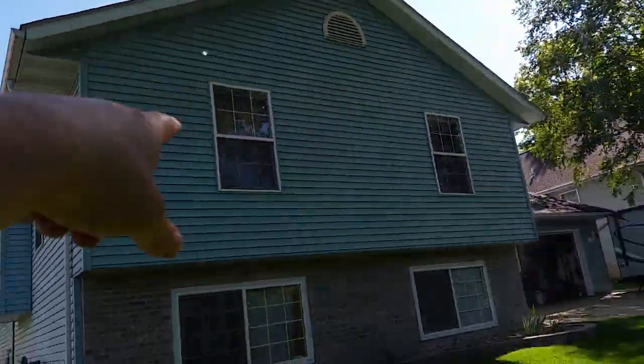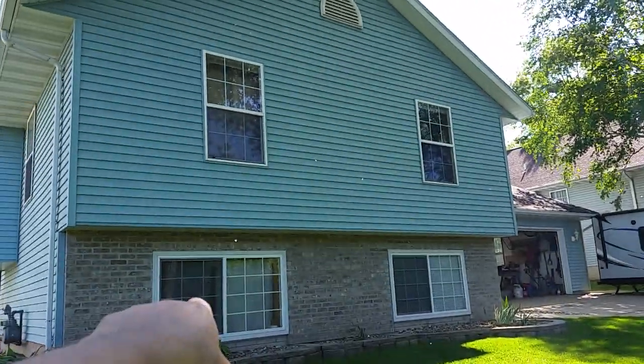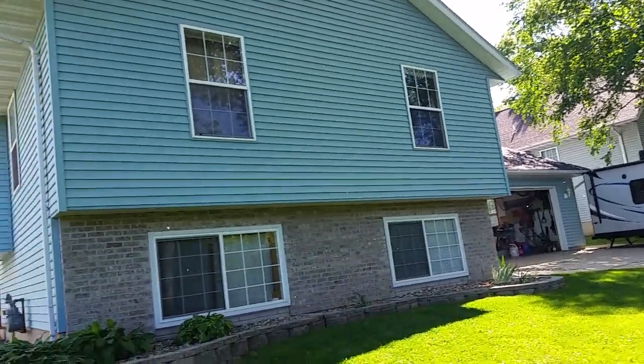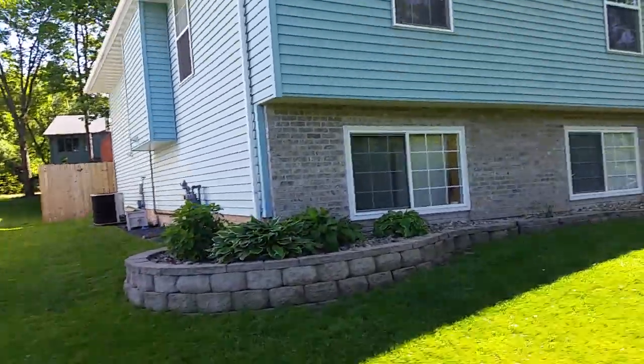There's an attic vent up there, and then you've got master bedroom, and then I call that the office. A bedroom here, bedroom there, but basically those are the 4 bedrooms. It's a 4-bedroom, 3-bath house.